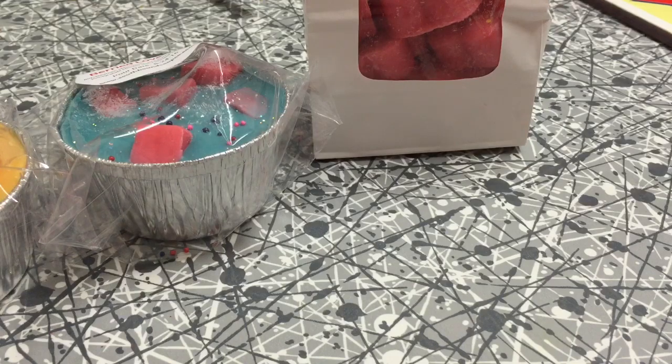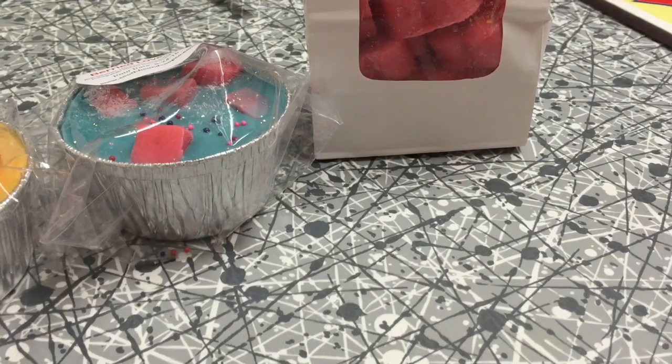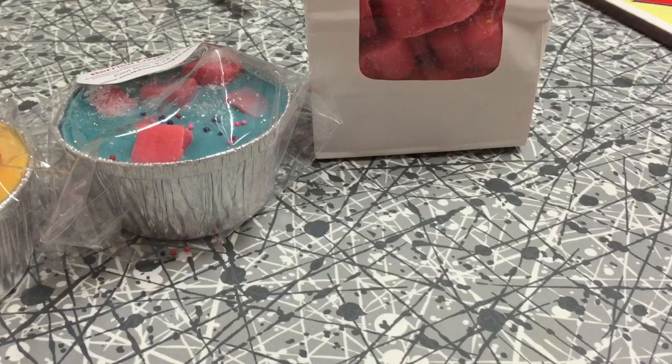I love both of these peppermint blends, and I'm very, very, very happy that I was able to get both of them. Because the peppermint blends, I don't know if it was Peppermint Mocha or Peppermint Marshmallow, but one of them went pretty quickly and was one of the first things to sell out. So I was really happy that I was able to get both of them.